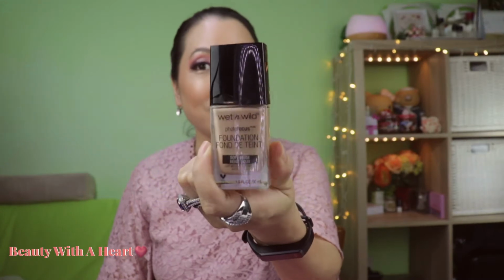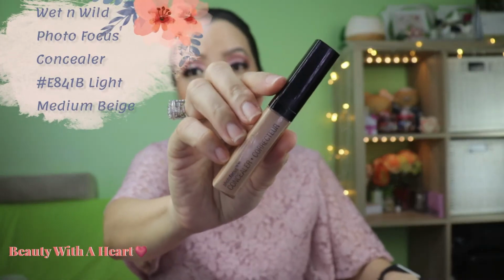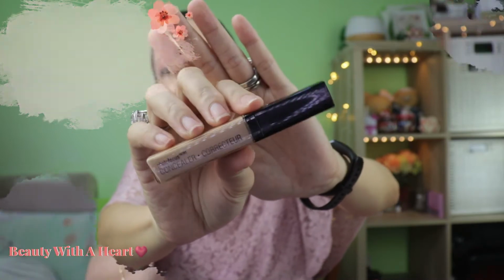Since March, I've selected this Wet n Wild Liquid Foundation. I've also selected a few other products in this range, which are the corrector and the concealer. This has a drier formula and it dries quickly, so it's better to blend out fast. It has great coverage, it helps to conceal my dark circles.